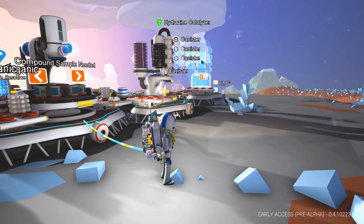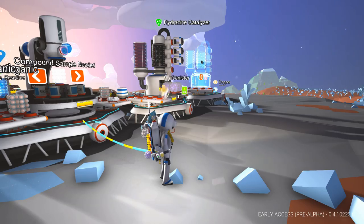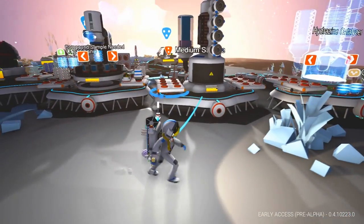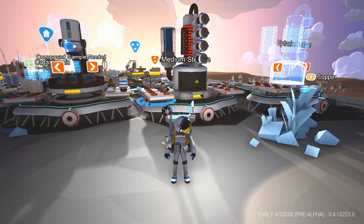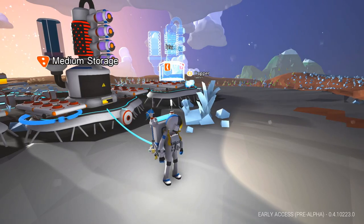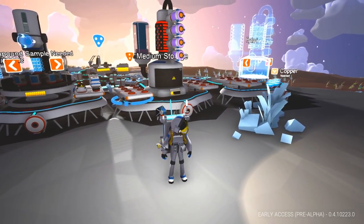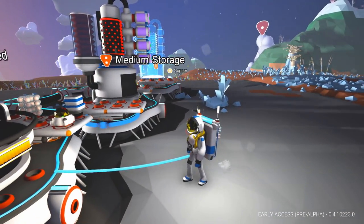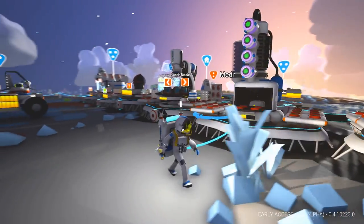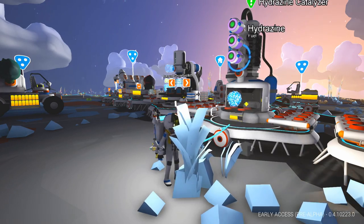Let's see. Let's get the 4 canisters on there. There we go, and it looks like it's ready to go now. Let's check this bad boy out in operation. Now, I did play around with this at the end of my other playthrough to get enough hydrazine to blow it up, and I definitely found that although this one is way, way quicker, it doesn't give you the amount of hydrazine that you get out of the continuous operation.